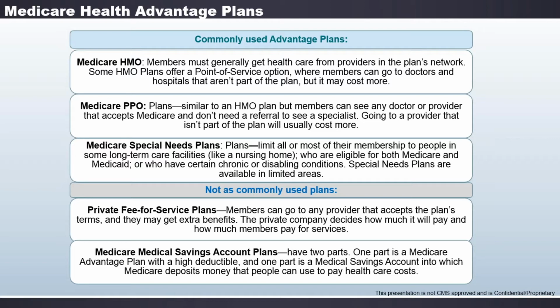Not usually as common are private fee-for-service plans. They usually do cost more; their premiums usually are higher. And then Medicare medical savings plans have two parts. One part is a Medicare Advantage plan with a high deductible, and one part is a medical savings account.